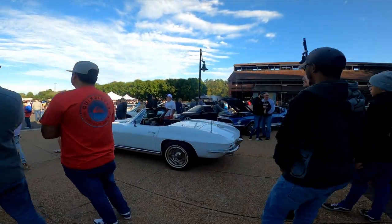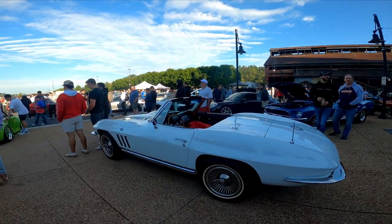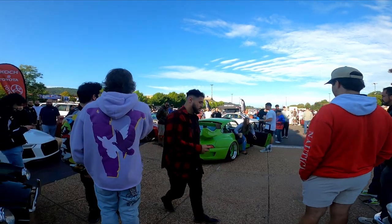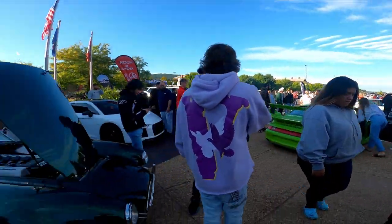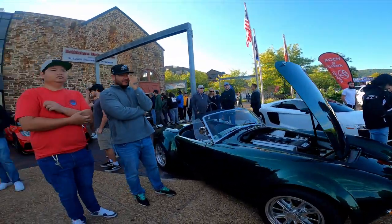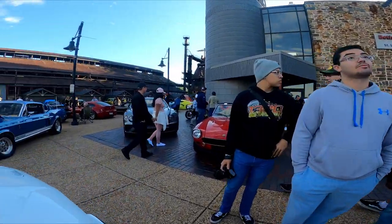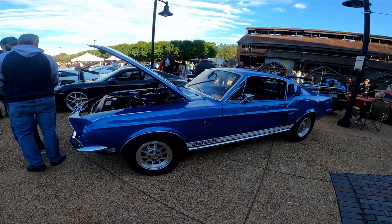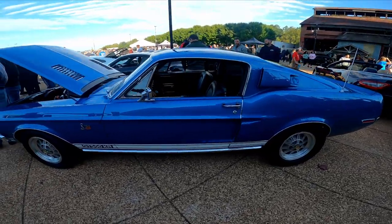Get some more cars trickling in. It's like, if I show up at 3 a.m., no one's here. I can just park right here and boom. Yeah. All right, Josh. Got a Coyote and a Cobra. Here's the KR.